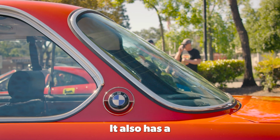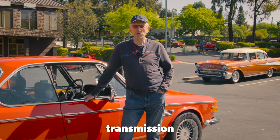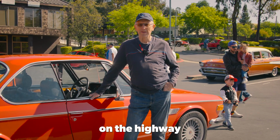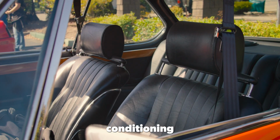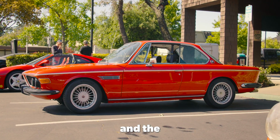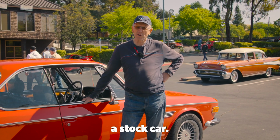It also has a non-standard 5-speed manual transmission that gives me an overdrive capability that's nice on the highway. Has a modern air conditioning compressor, and apart from that and the kind of rare Alpina wheels, it's pretty much a stock car.